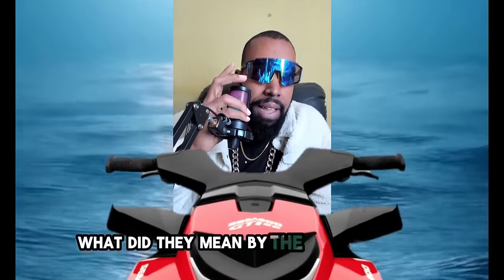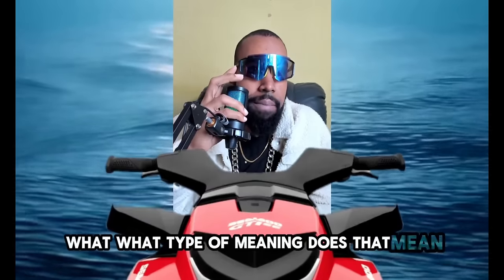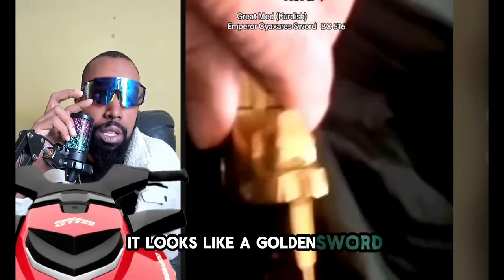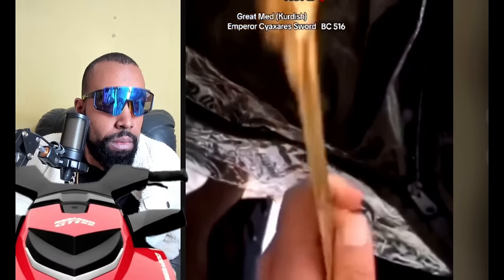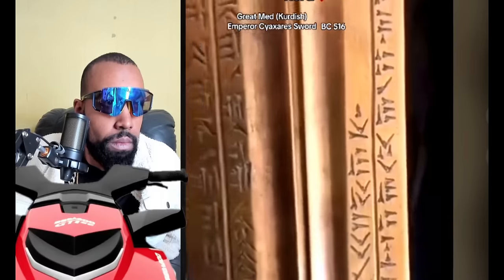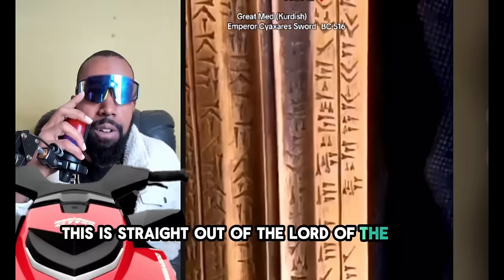What did they mean by the Pharaoh book did not burn in the fire? What type of meaning does that mean? How are they finding these? It looks like a golden sword. This is straight out of the Lord of the Rings for real.